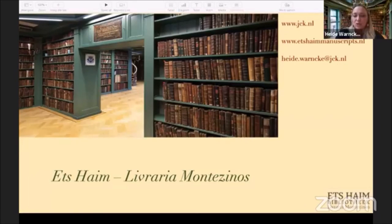I have to say one little thing, that we are not an archive. The archives of the Portuguese congregation are housed in the municipal archives of Amsterdam. So if you really want to do family research, maybe that would be the first place you should go to. But you can also, of course, always try to find something in the library itself. We have 600 manuscripts, 25,000 printed books, and I'm absolutely sure that there will be something to your liking.